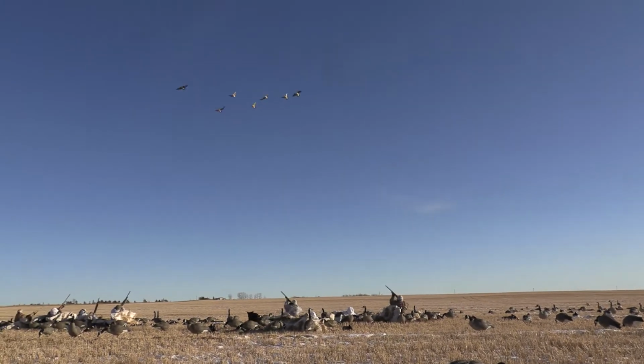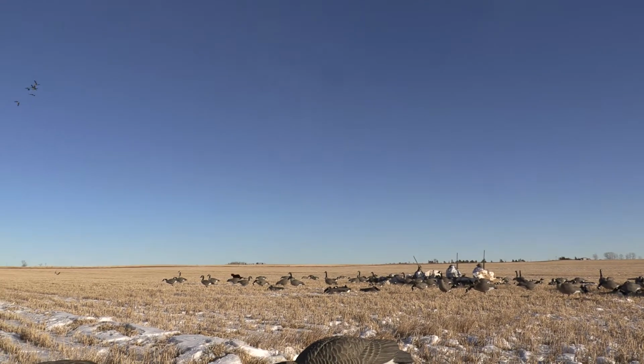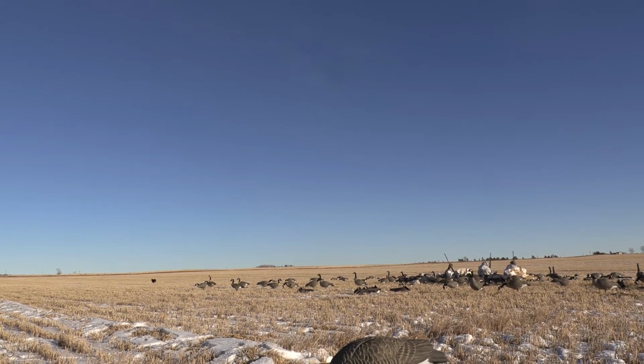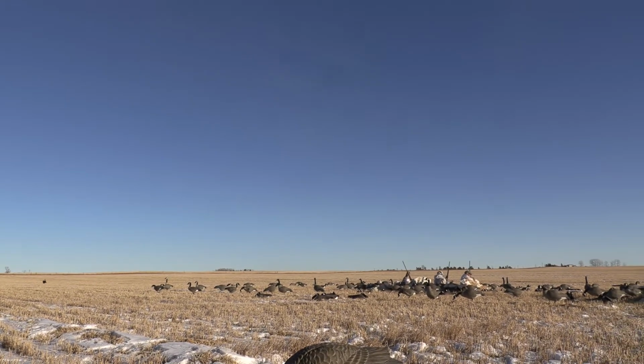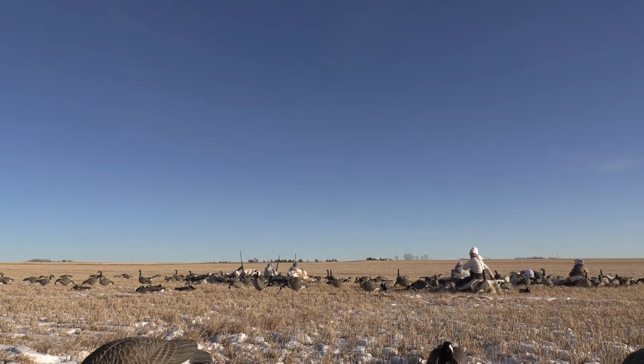Cowboys! A lot of shooting there for one bird. That's the only problem with this window. Once they pick it up, they are gone.